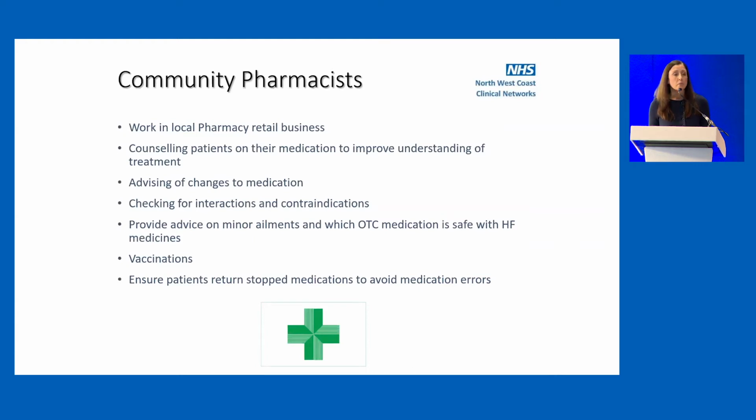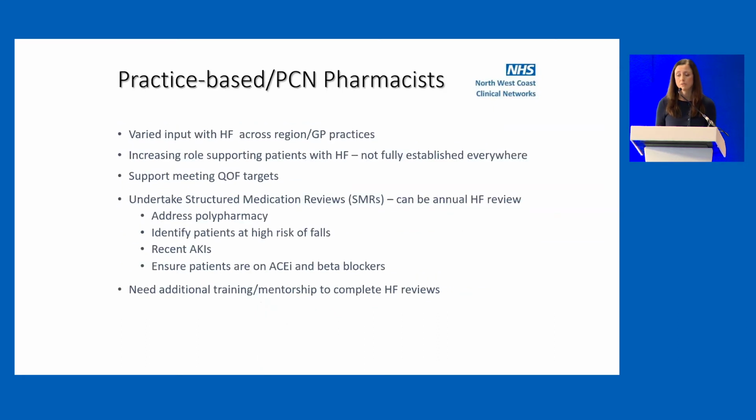They often counsel the patient on their changes in medication, new things that have been started, how they take them, but also they do lots of screening services now. They do BP screening, cholesterol screening, they do obesity management programs, and they do emergency services out of hours to provide palliative medication for those that need them. And then more recently, they do vaccinations. So actually, I think the community pharmacists shouldn't be overlooked. They definitely have a role in helping and supporting heart failure patients.